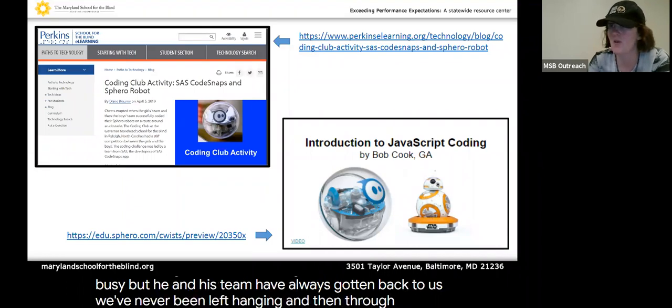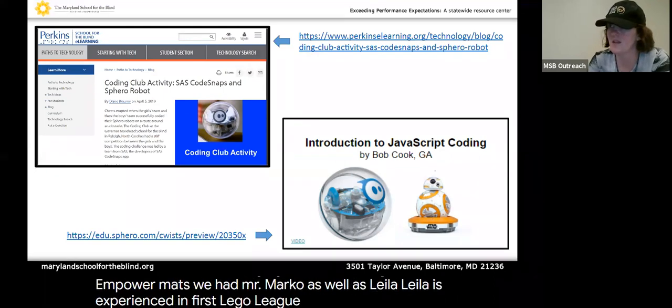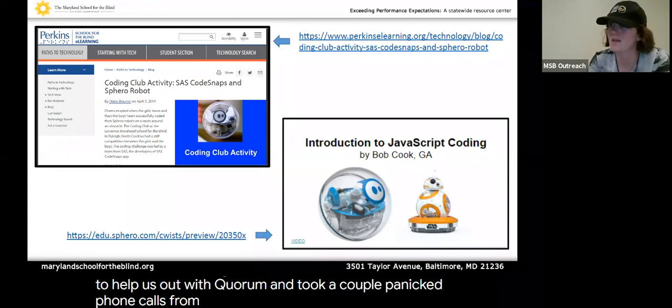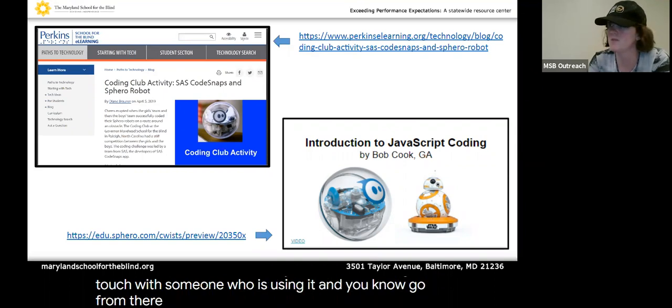And then through EmpowerMats, we had Mr. Marco, as well as Lila. Lila is experienced in First Lego League, and then her dad just happens to be a programmer who happened to help us out with Quorum and took a couple panicked phone calls from me. So I think just reach out and get in touch with someone who is using it and go from there. But don't hesitate or be afraid to do that.